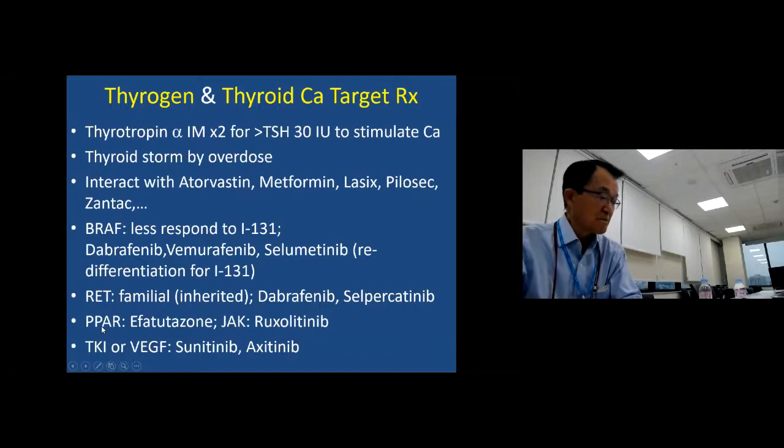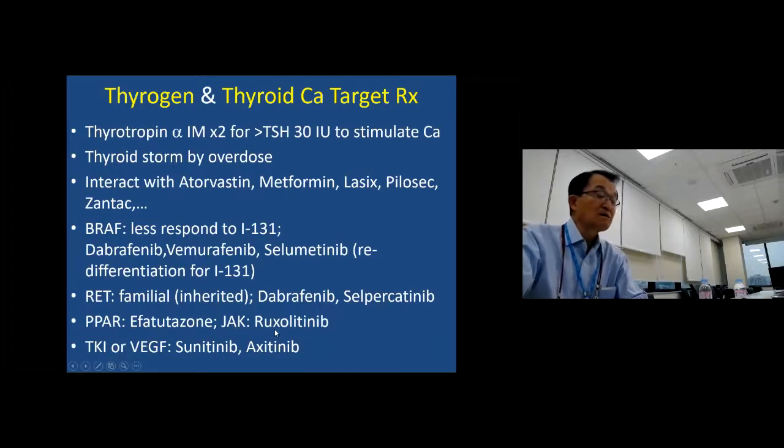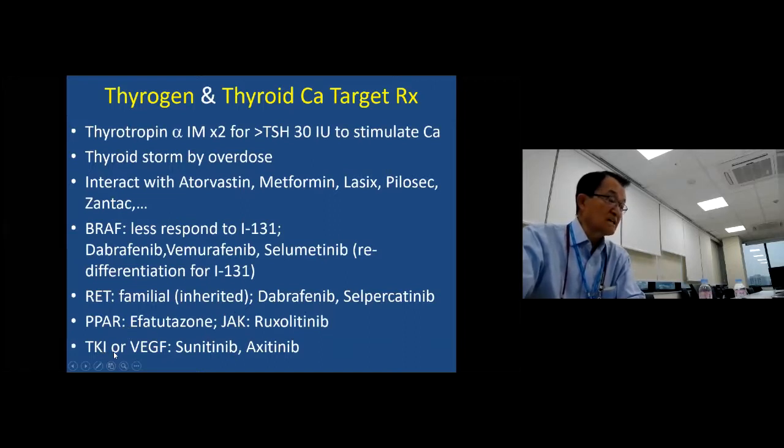selpercatinib, PARP, that's a sort of nucleotide receptor. We use alpha-2. If there's a JAK gene, ruxolitinib, it's all new drugs here. All the tyrosine kinase or vascular endothelial growth factor suppression with the new drugs. So these are all new therapies that have been helpful in certain dedifferentiated, poorly differentiated, anaplastic cancers.